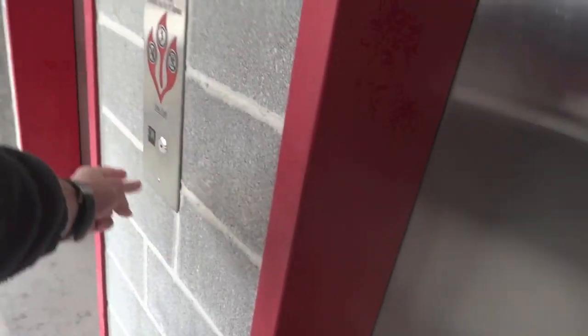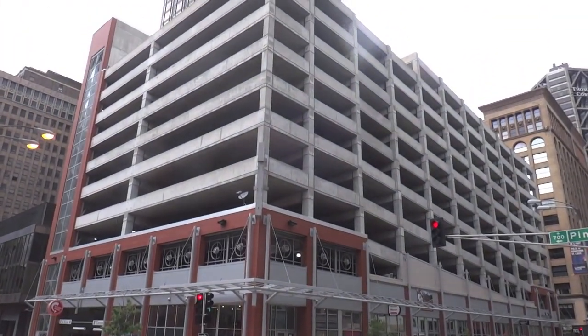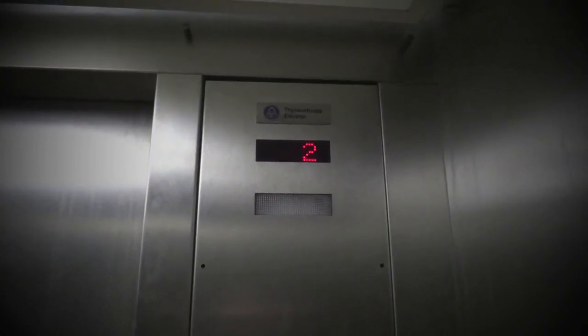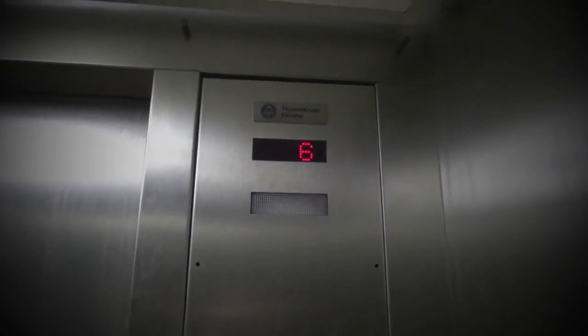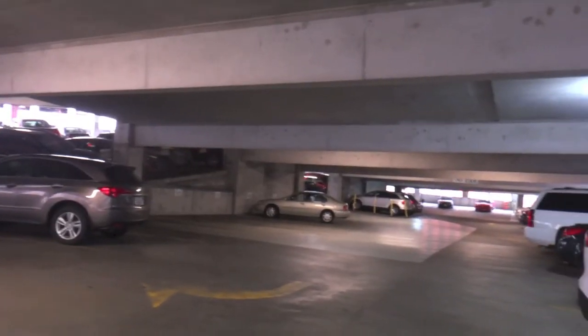This is definitely newer. I can't put a date on it, but I'm guessing this is no older than like the mid-1990s. But this isn't the only newer-looking garage in St. Louis. This garage at 7th and Pine also features newer architecture. I originally thought that there was only one elevator in this garage, seen here, and it didn't exactly impress me. But on this day, I actually found two new elevators that nobody, to my knowledge, has ever filmed before. Wow guys, this is really awesome.